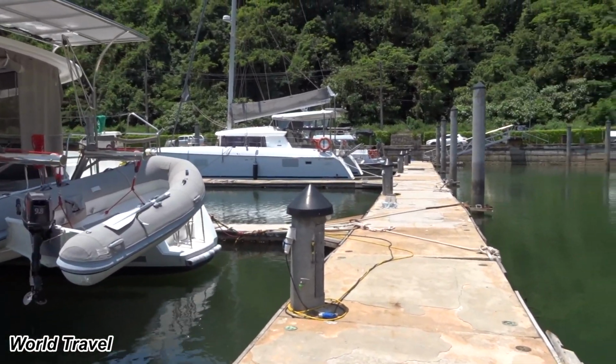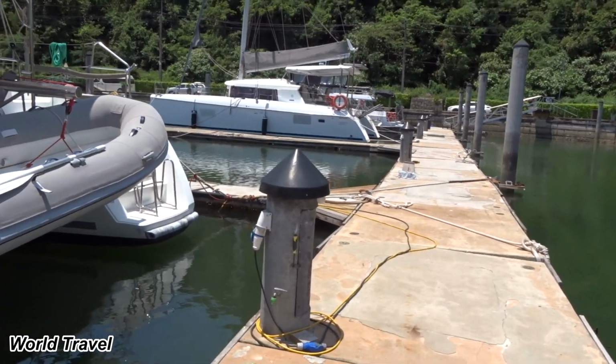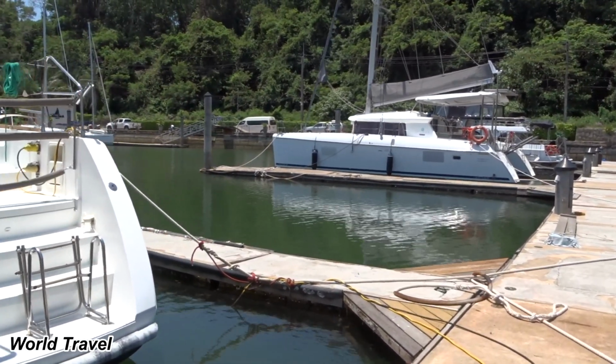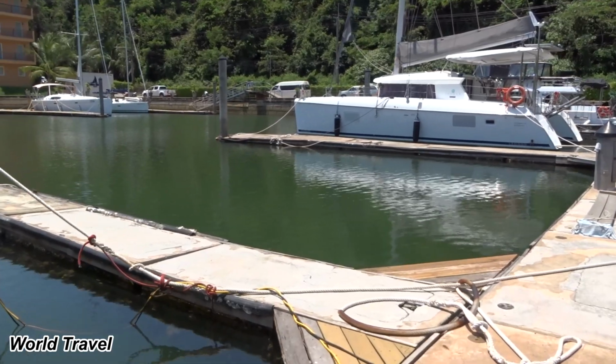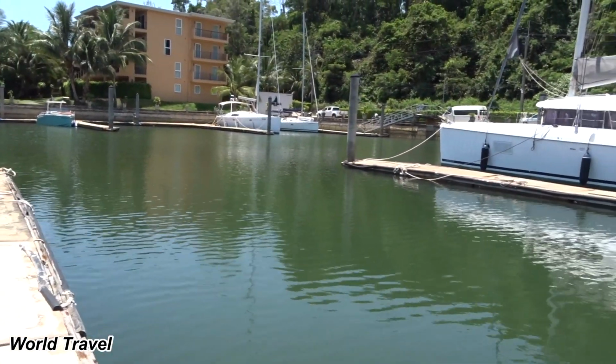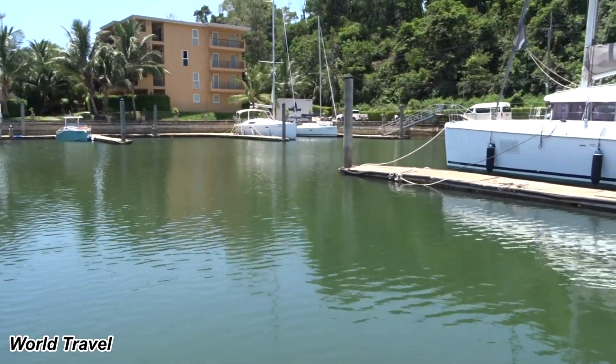There's a fishing village around here somewhere. I keep seeing the fishing boats going in and out. I can hear one now. I haven't been able to find them. The roads around here are a little hit and miss.